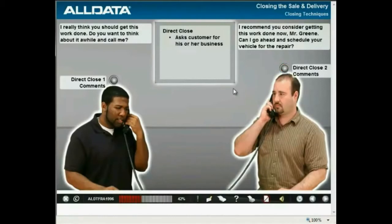In this example, the service advisor did a much better job. The service advisor simply asked the customer for their business. Using good, clear, closed questions usually leads to successful sale closes.